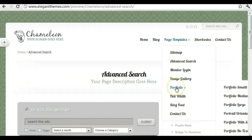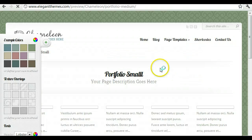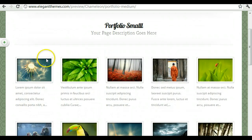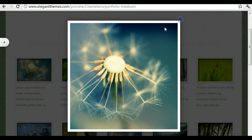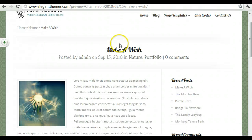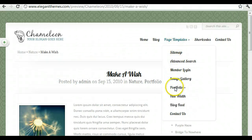Let's have a look at one of the portfolios as an example. A small portfolio here. The layout is fairly simple, but it's nicely done. Images, and then below images descriptive text, and images have both pop-up possibilities and linking possibilities, so you can pop up the image here if you want to, or you can add a link as well, and clicking the link icon will take you to a page. That's an example of a small portfolio.